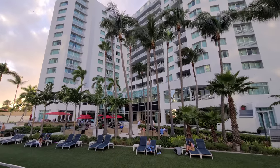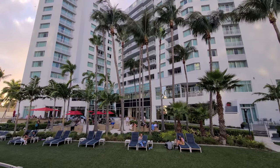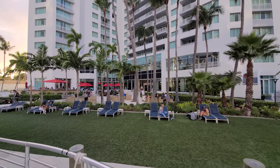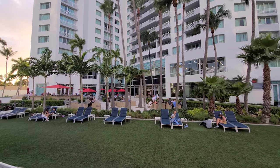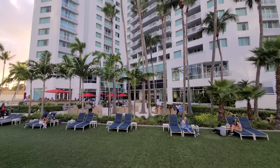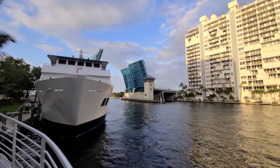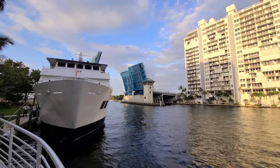So this is the stop. It takes you to, I believe this is a hotel. It's really beautiful. And then you just walk, I guess, through the hotel, as a lot of people are doing. And I was told the Galleria Mall is just right through there on the other side. Okay, the drawbridge is opening. Let's see what's coming through.